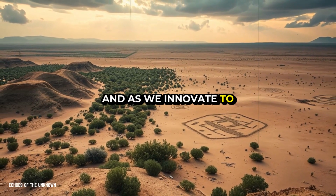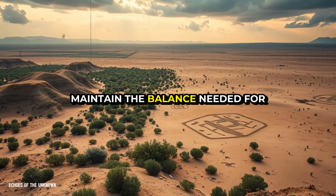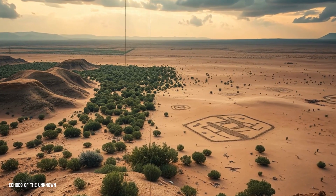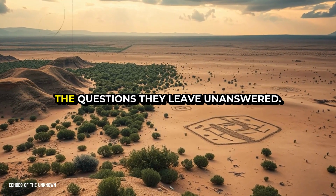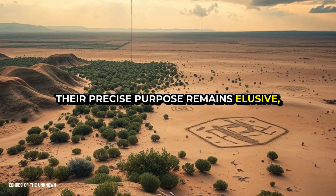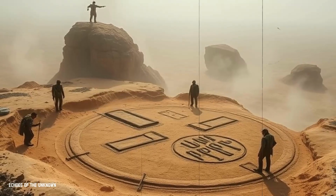And as we innovate to meet the challenges of today, are we doing enough to maintain the balance needed for future generations to thrive? The enduring fascination with the Nazca Lines also stems from the questions they leave unanswered. Their precise purpose remains elusive, inviting us to explore, learn, and interpret.